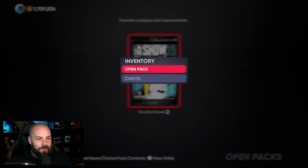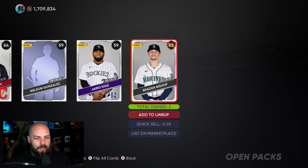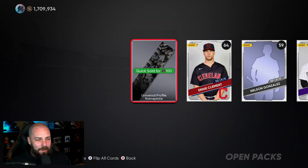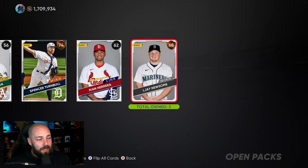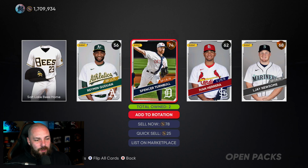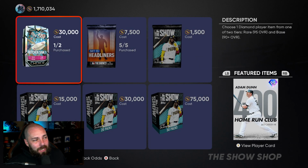Pretty high. Now I always just quick sell these jerseys and stuff. I'm not really overly worried about getting the extra 40 stubs or something like that. Same thing with these nameplates and all that. Meh, it is what it is. Nothing in this little 10 pack. Turnbull's not a bad little card, but the rest of it was kind of cheeks. But again, that's how it goes.